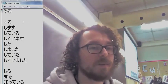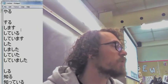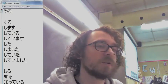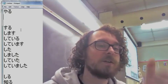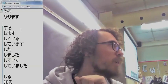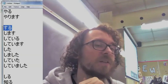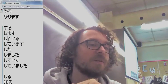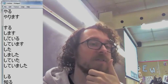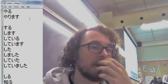Yaru also just means the same thing, to do, but it's usually used more for play. Like you can also use it for doing anything, but it's often used for play, like playing a sport or something. So yaru, yarimasu is how you conjugate it, the regular way. With suru, it's a bit strange because the regular form is suru, yet everything else is shi something, right? Shimasu, whatever. But for yaru, normally the way we do it becomes rimasu, so yaru becomes yarimasu, right?